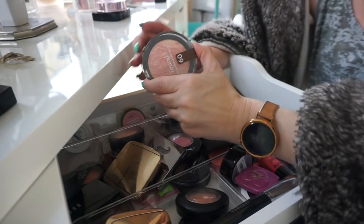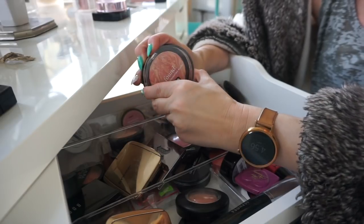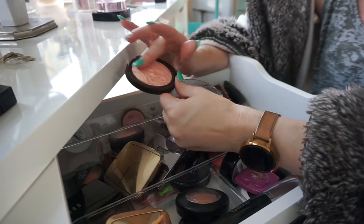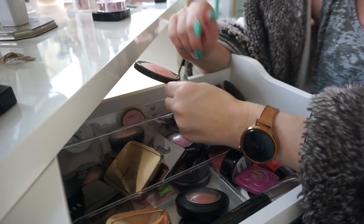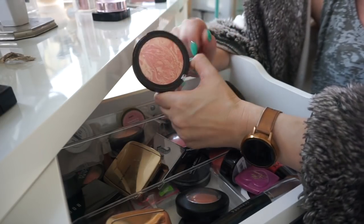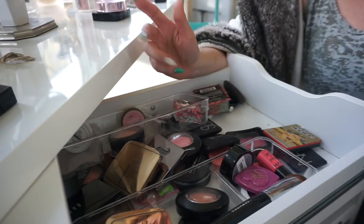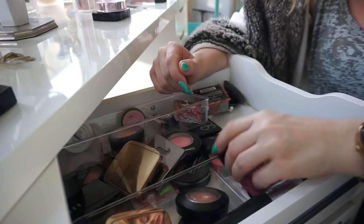This is a new blush. It's by the brand Found Beauty. I haven't had this long enough. I'm not in love with it. I don't think it's a formula that you need to rush out and buy. Actually, I think I'm going to declutter this, even though I just got it. I'm not the hugest fan of it, so I'm going to declutter it.